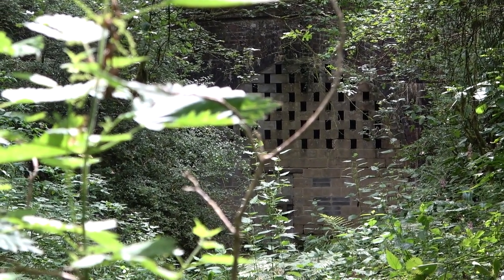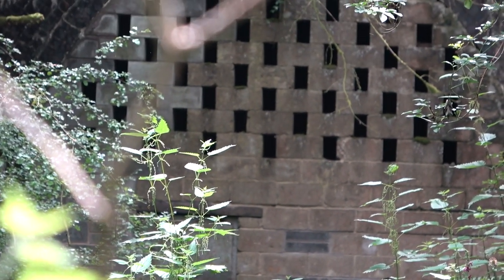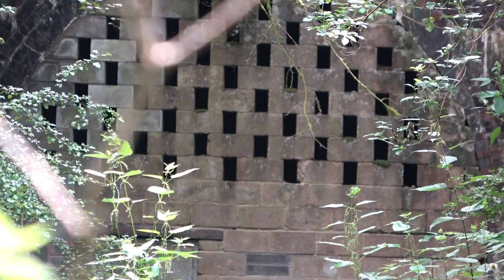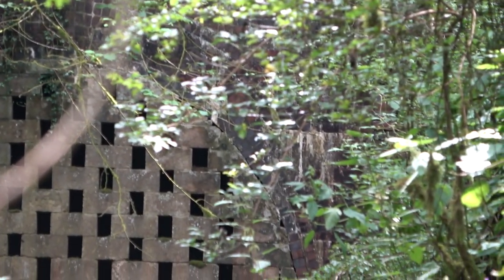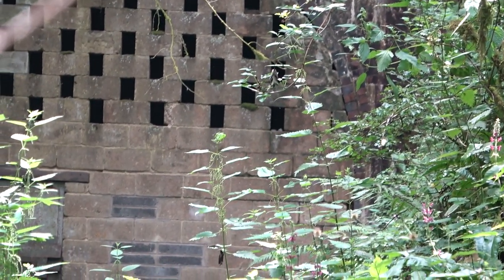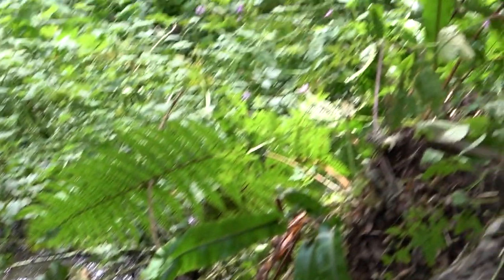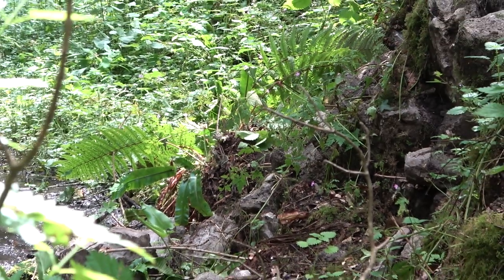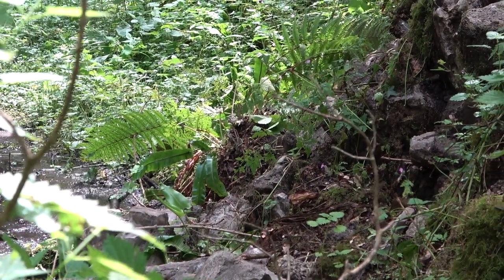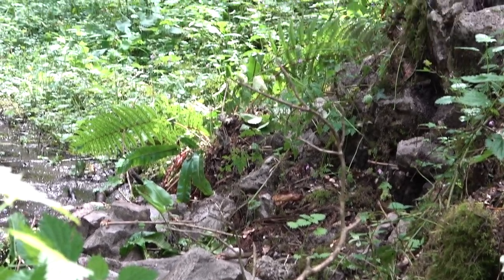That comes from the cutting through the tunnel. Bricked up in the usual way. Not worth risking your neck to go look at a bricked up wall. Yeah, there you go. Right, we'll head back. There's a recent rock fall here as well. Very recent. It's possibly still a little bit unstable. So I think we're going to cut our losses here, guys. Hope that's all right.